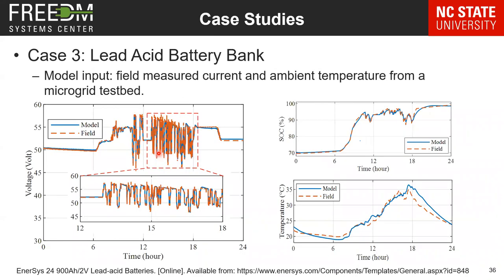And for our last case, we collected some data from actual field tests, and this is for a lead-acid battery. We used the field-measured load current and ambient temperature as inputs for this battery model, and we compared the model output of battery voltage, SOC, and ambient temperature. You can see the matching for terminal voltage and battery SOC is pretty good, because in our case we use our battery model for an energy management system. So the SOC estimation is really important for us, and because we're doing hardware-in-the-loop simulation, the terminal voltage dynamics are really important for us.